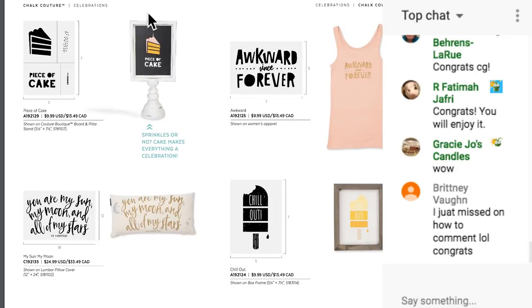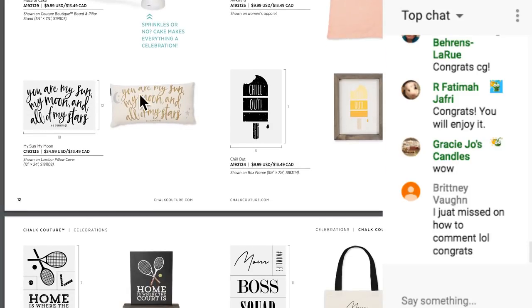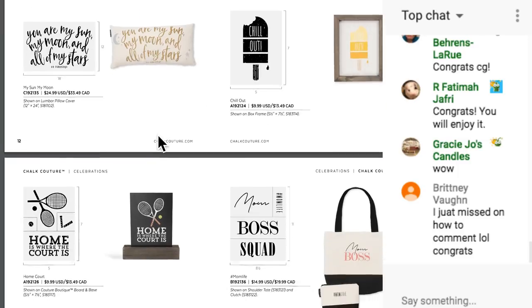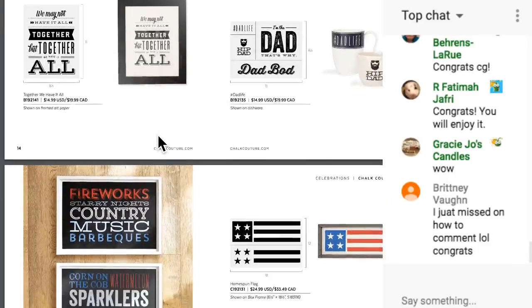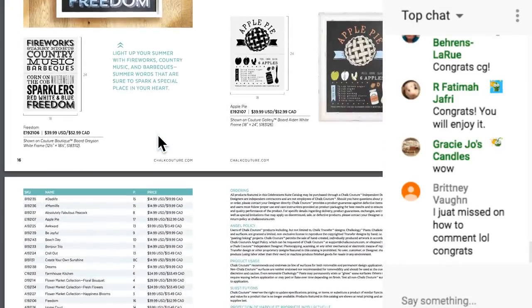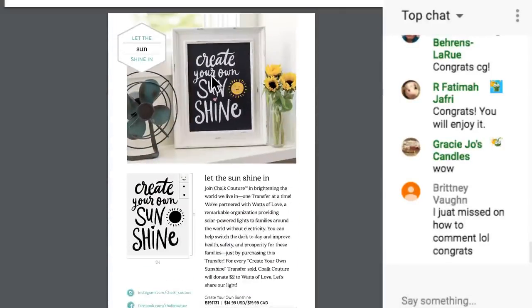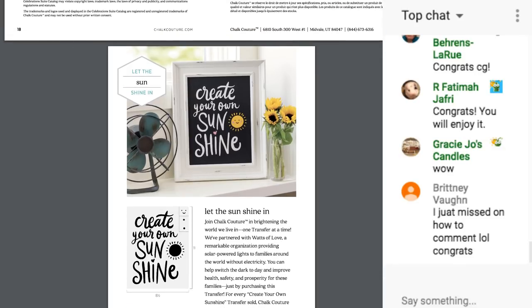Here is the pillow that we used today. This pillowcase comes from Chalk Couture. They have gold metallic paste and chalk now. This one says chill out. Aren't these cool? And there's, oh, this one, Create Your Own Sunshine. This helps support Watts of Love. So I'm going to be doing that one too.